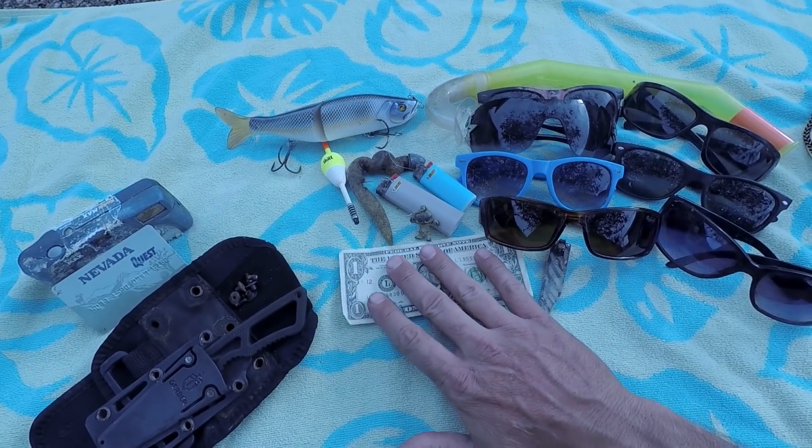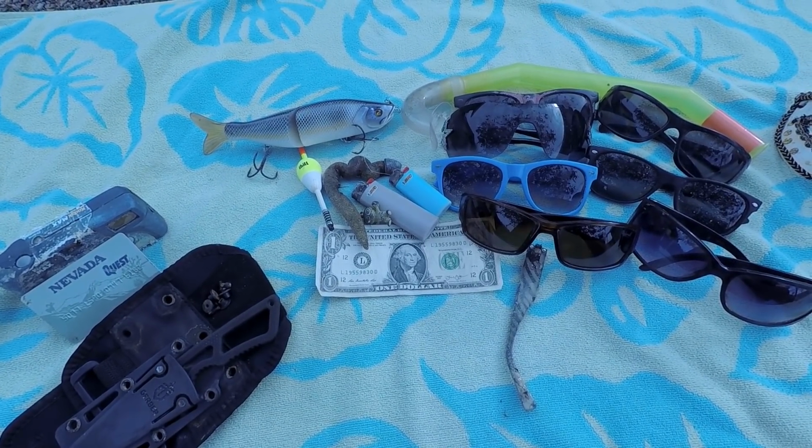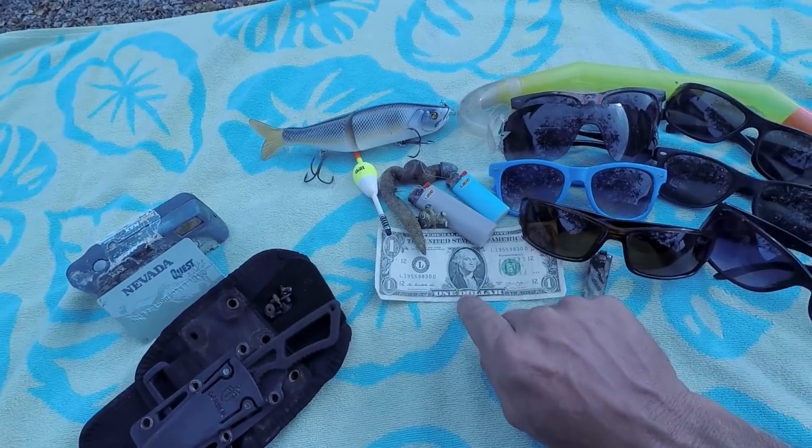The cash. Look at the cash. Not sure what I'm going to buy with that yet. I'm still trying to decide what I'm going to get with that. So leave some comments what I should buy with that cash.